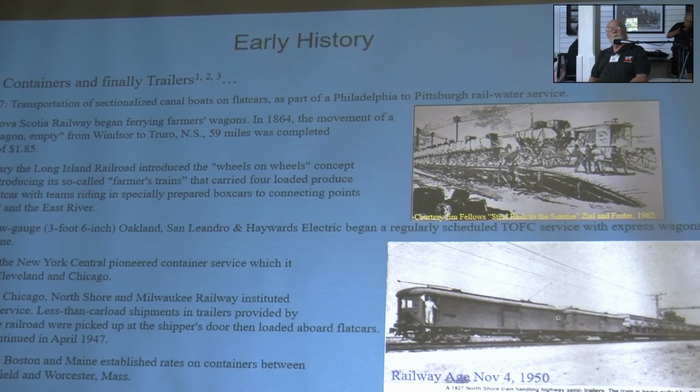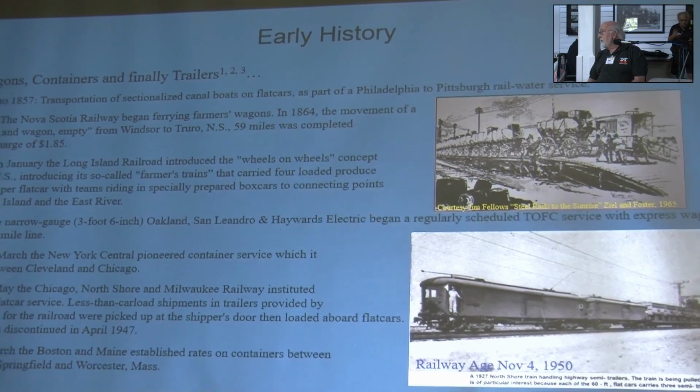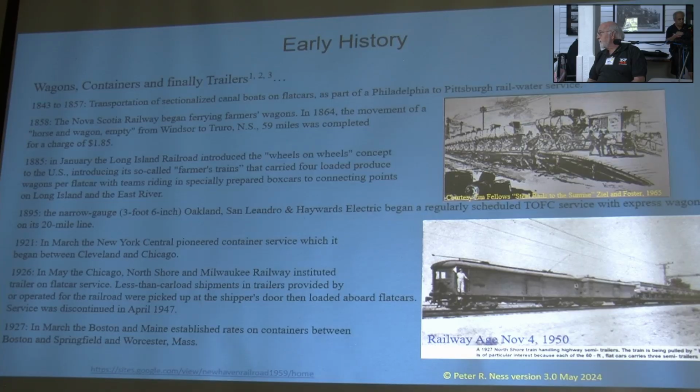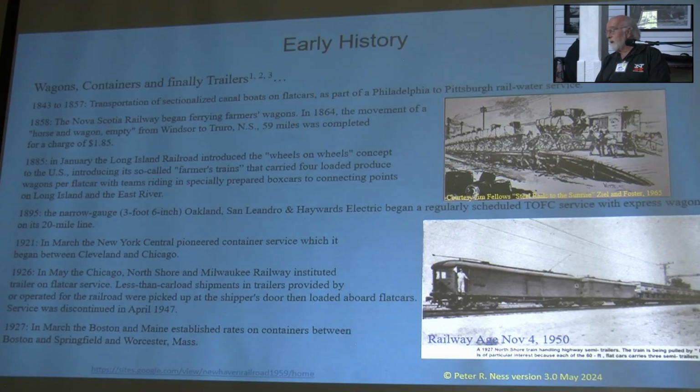So way back in the early days, this goes back to 1840s, 1850s. TOFC as we know it today, if we just generically say it's putting some sort of another transport on top of a flat car, is not new at all. It's been around for more than 100 years at this point. And what I'm showing there, Jim Fellows found a woodcut somewhere. That's the actual Long Island Railroad system that I describe over in the text section.